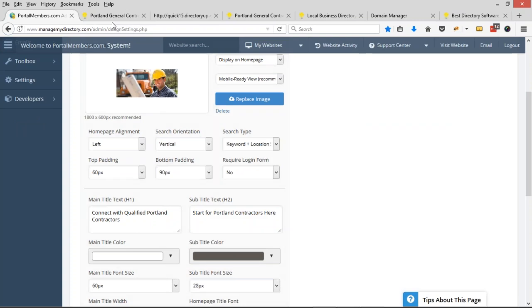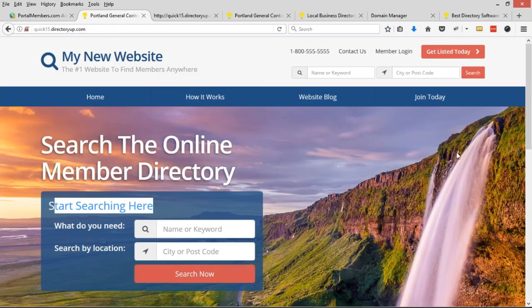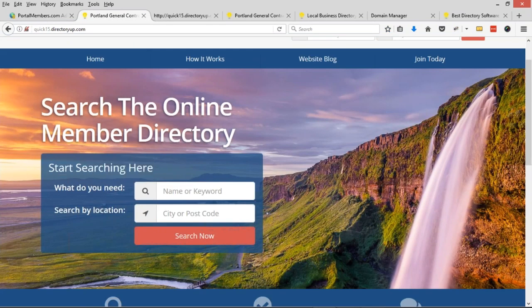Well said. And before we change everything, as you can see, we have the waterfall on the right, and right now the search is aligned left. We can also align it in the center, or we can align it to the right.